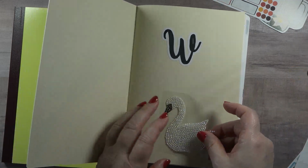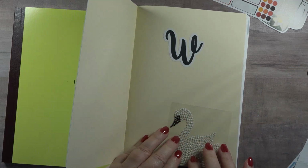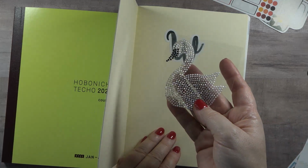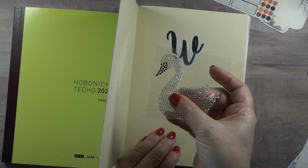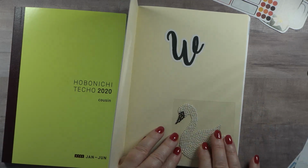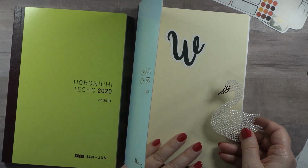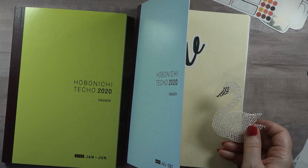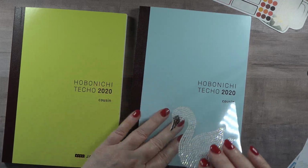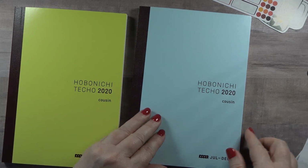So I've got this swan. I just don't, it's like little beads. I don't know if you can tell, but they're like little beads. And I'm not sure how it's going to be for writing. I might hold off, or I could put it on the outside. I might do that. I'm going to think about that. So I'm going to hold off on that one.